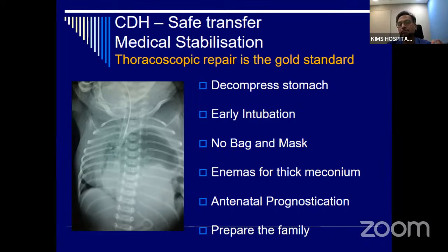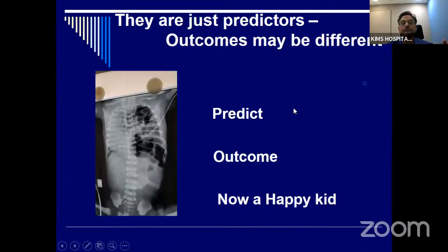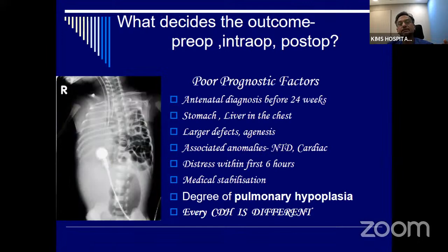There are various antenatal prognostic factors which you talk about, and what decides the outcome, pre-op, intra-op, post-operative. There are several poor prognostic factors, such as if it is diagnosed before 20 weeks itself, poor prognosis. If stomach and liver, solid organs, are there, and if larger defects are there, especially agenesis, everything goes up, and there will be significant lung hypoplasia. So the bottom line here again is the pulmonary hypoplasia, which will lead to the pulmonary hypertension, which is the killer in diaphragmatic hernia.